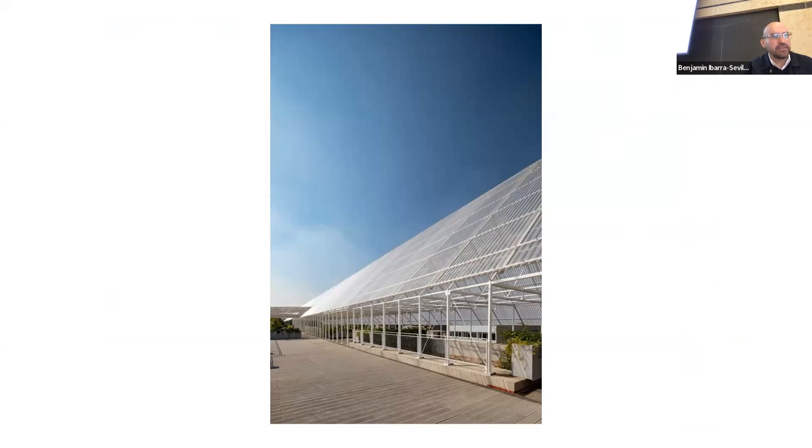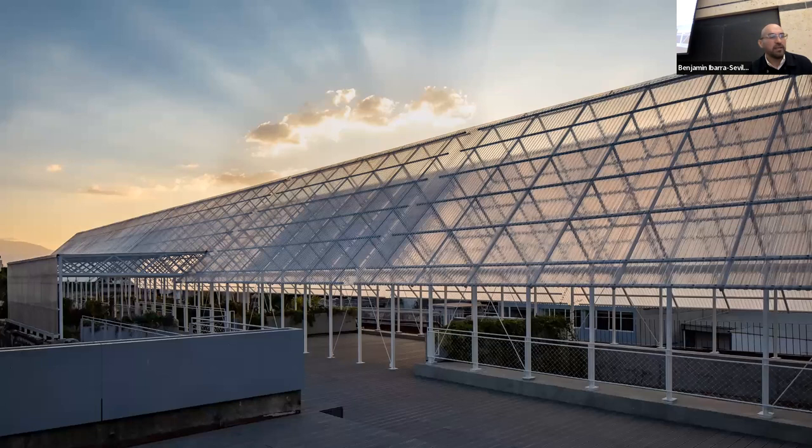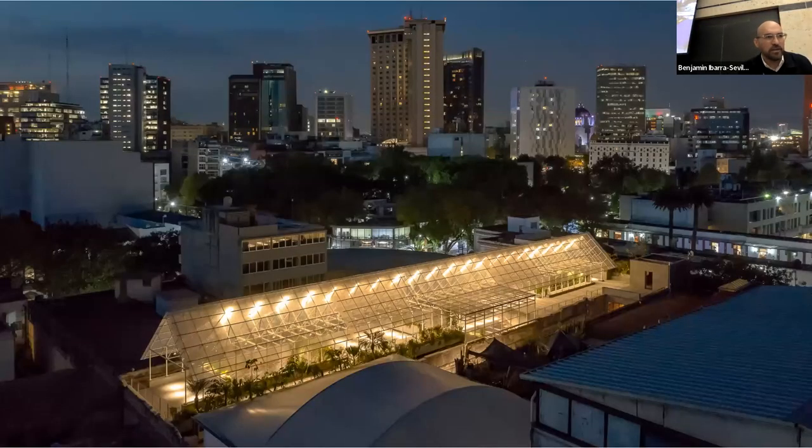And it was interesting too that although it's a very simple structure that covers all these patios, it also changes its relation with the context depending on the hour of the day. Sometimes it looks more solid, or at sunset, the light goes through the structure, allowing you to see the complexity of this structure. And at night, it looks even more like a sort of lamp.